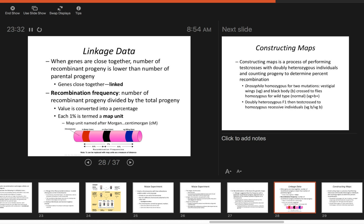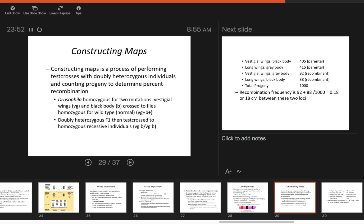And if I got vestigial wings with eye color that occurred 9% in the progeny, I know that they're 9% apart. But then if I looked at wing size and body color and it was 17%, well, it's kind of like using math, where you can place them in an order that fits the percentages. So you can construct maps. It's kind of like working backwards.